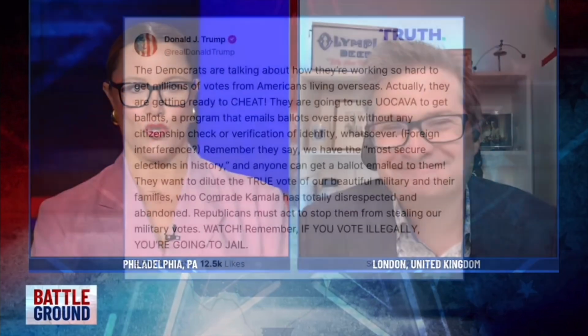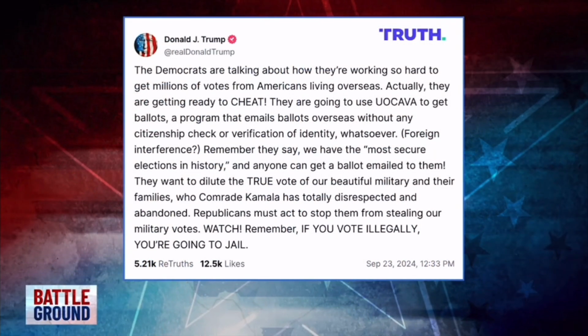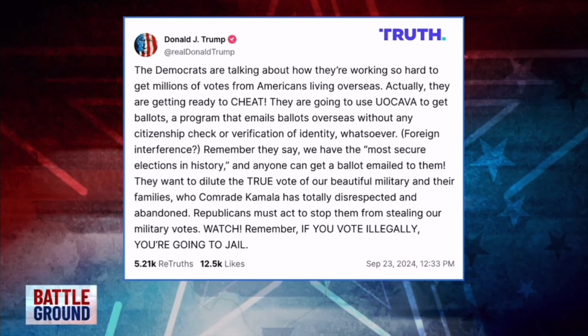And just this week, Erich, Donald Trump posted a long thread on his Truth Social platform accusing Democrats of cheating when it comes to overseas ballots. Is there any validity to that argument that you know of? I would probably say no. It's really upsetting because, well, I guess it's a couple of things. One, it means they realize that we're getting together.